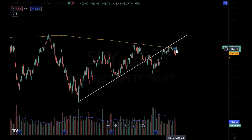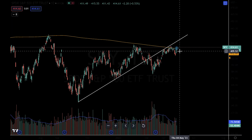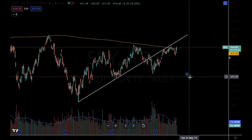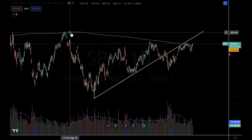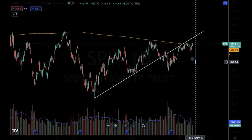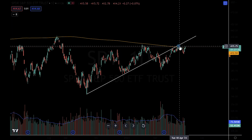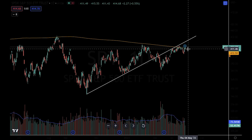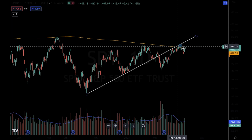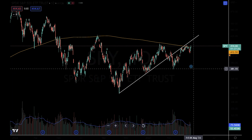And then the other important levels, we've been rejected off of this orange moving average now quite a few times here. That is the 1-year moving average, 365 days of data, showing that we're still in a technical downtrend despite the spiders trying to get through that level. Now, this close is going to be pretty important. Can we take out this high? And can we get a close above that 365-day moving average by the end of the bell? That's what I'm watching. That is the big level for the S&P 500.